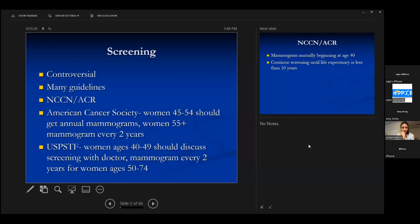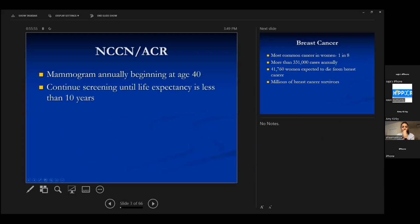And then women ages 50 to 74 should undergo a mammogram every 2 years. The American Cancer Society changed their guidelines several years ago to women between the ages of 45 and 54 should get annual mammograms. And women 55 plus should get mammograms every 2 years. But again, at our hospital, we recommend annual mammograms beginning at age 40, and women should continue screening until their life expectancy is less than 10 years.